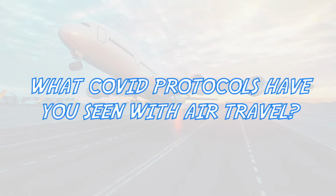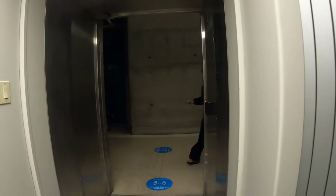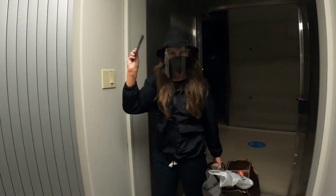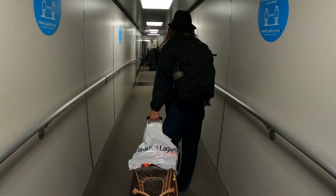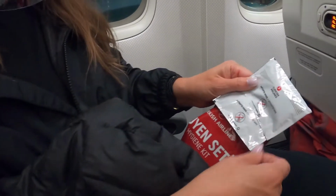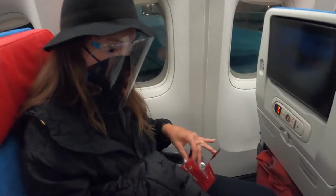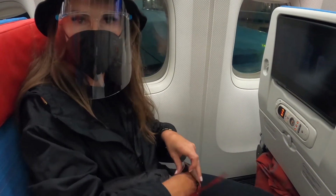What COVID protocols have you seen with air travel? So similar to everything else we've seen during this pandemic, airlines and airports require the same. You have to wear a mask and you have to social distance. So what other protocols have you seen? Well, they are sanitizing everything. For example, when you get onto the plane, they now give you your own sanitizing wipes so that you can ensure that you clean your own area from head to toe.